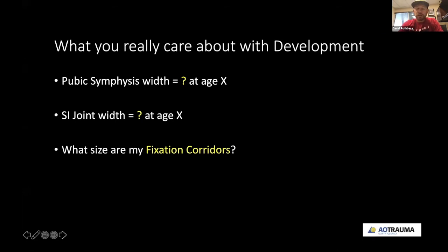So in regards to development in the pelvis, what do you really care about? Number one is identifying injuries. So the pubic symphysis width, what is it at age X? What is the SI joint width at age X? And what size are my fixation cores, should I have an unstable and displaced pelvis that needs to be fixed?